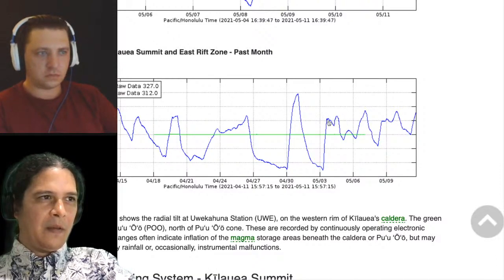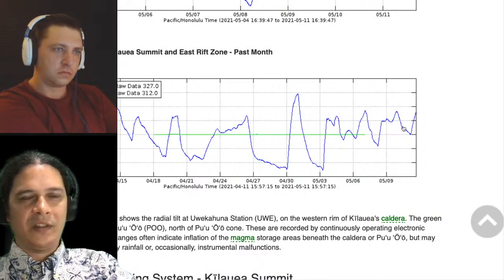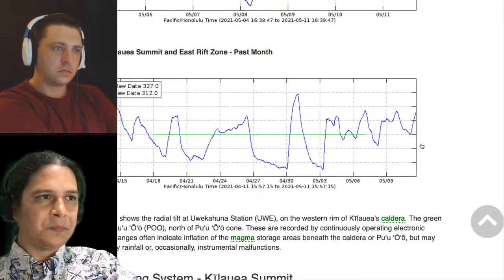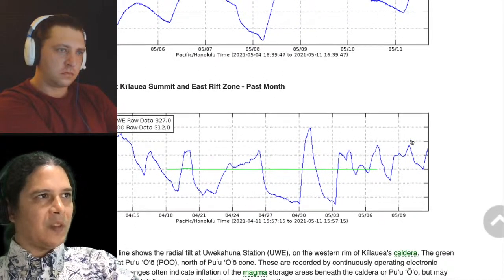But we haven't broken it down minute by minute to really link any one of these to any one of those pulses. But be surprised if at least one is not linked to some of those bursts that we saw in the time lapses there. So right, that's the tilt there.